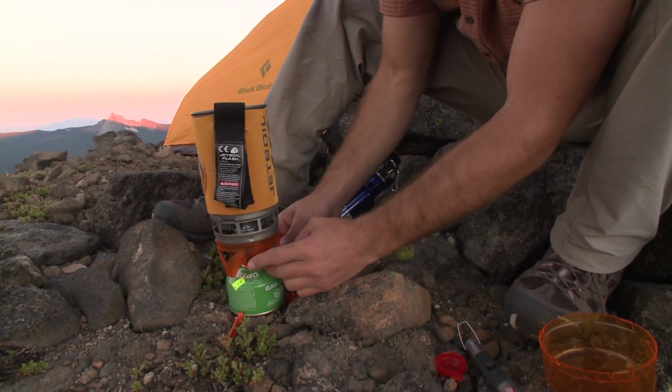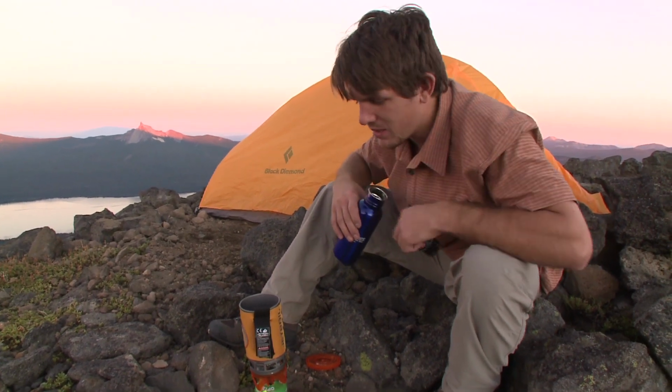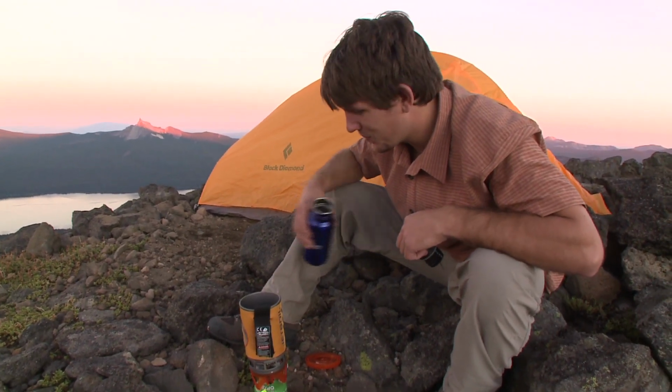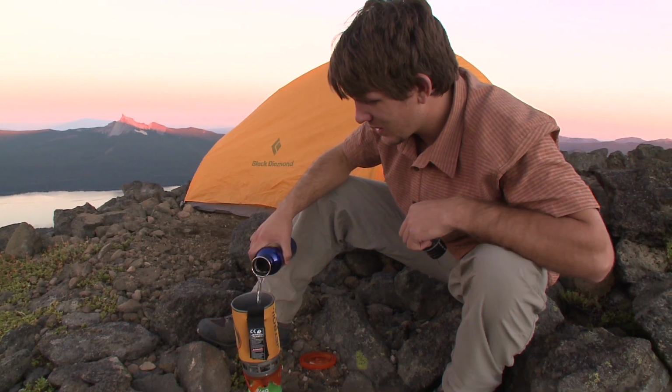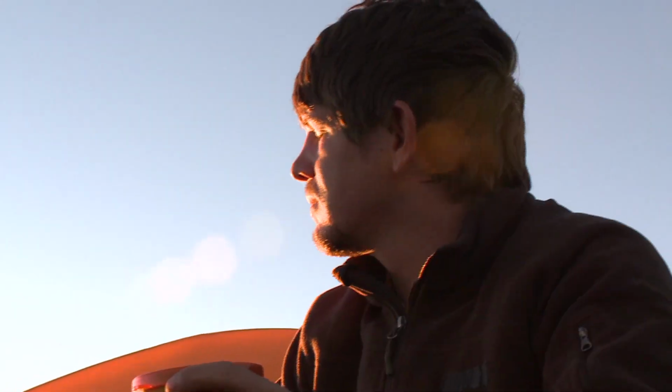And we have flames. Dinner is served. Pour this in our food, stir it up, and we're good to go. With little water to spare for dinner, I can enjoy a meal. Both myself and the day are winding to a close. The next few hours will allow us some peaceful sleep atop the mountain. Tomorrow's sunrise will start the final part of my journey.